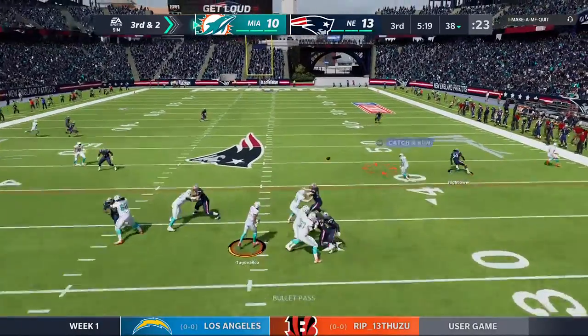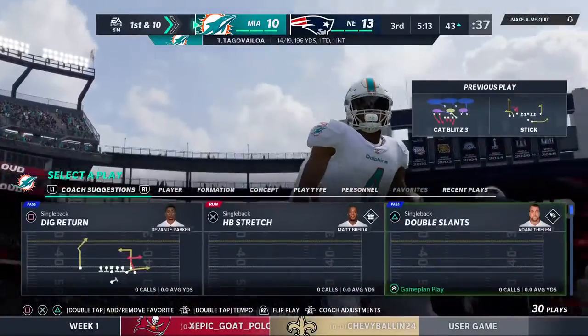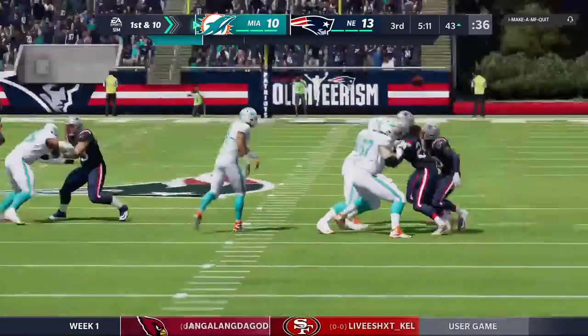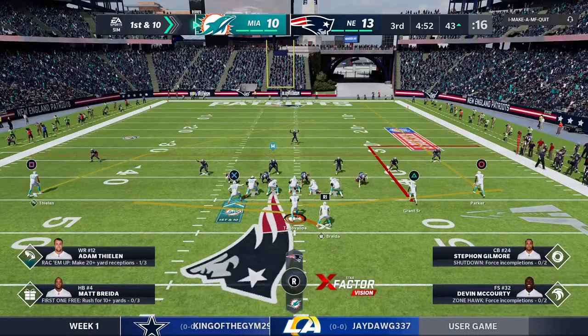Now Tua. He'll get this into the hands of Breida, and he'll work it across midfield inside the 45. Is that good for 19 yards as they pick up the conversion on third? So into Pat's territory now. Here's first and 10 at the 43.